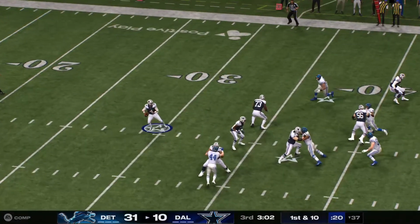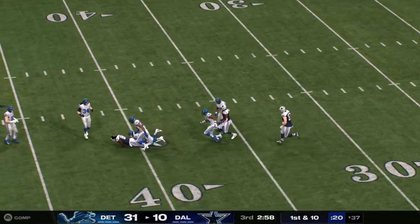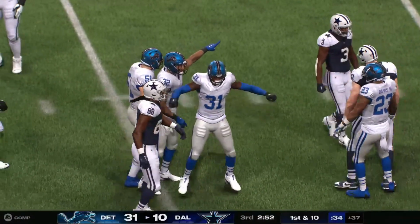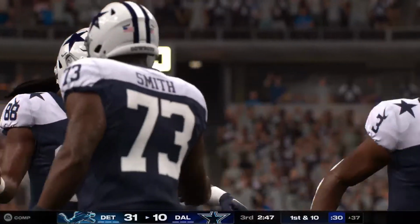Play action now. Prescott. Open man downfield is Lamb. It's complete. And they'll get this well past midfield before being stopped just before the 35. 25 yards that time. And this is what they're going to need more of.